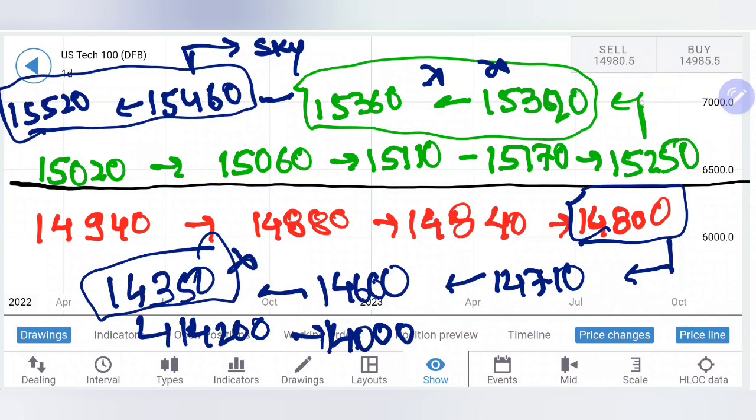Here below 14600, certainly more bearishness will prevail. Take your trades accordingly. Trade with a stop loss and a trailing stop loss.